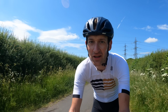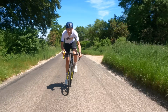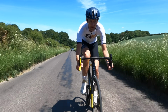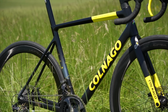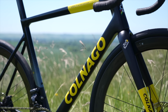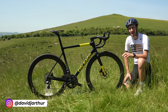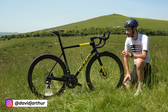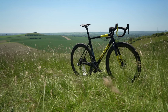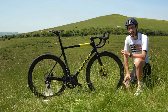This is easily the most exclusive road bike I've ever ridden. This is probably as close as I'll ever get to riding a Tour de France winning bike. It is, of course, a very special Colnago V3RS Tour de France. So a special bike produced in collaboration with the Tour de France, the first time that's ever happened.